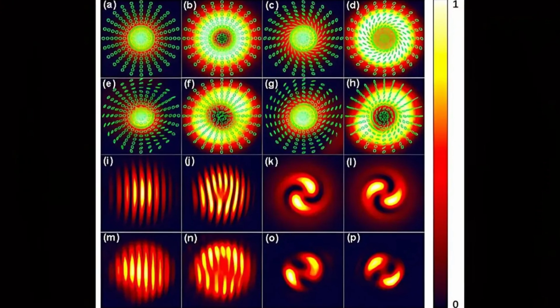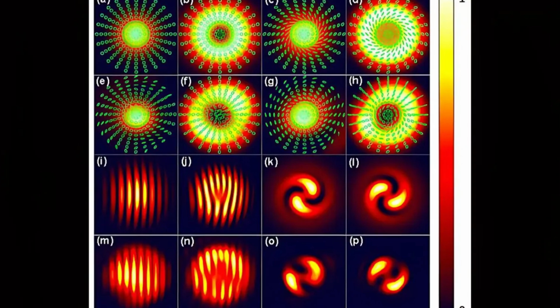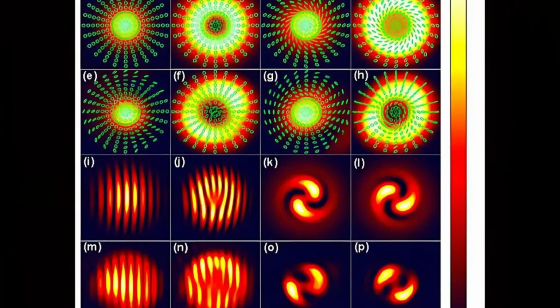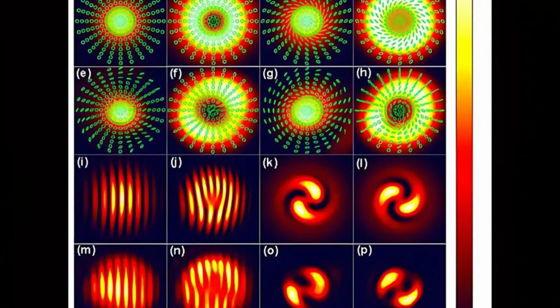When we imagine a beam of light, we tend to picture something simple, a straight, narrow ray, maybe with a color or a flicker. But light can be far more complex. It can carry shape, it can twist, it can have structure. In physics, one of the most fascinating examples of this is the vector vortex beam. This type of light carries optical angular momentum. It does not just move forward, it spirals as it moves, like a corkscrew made of photons.